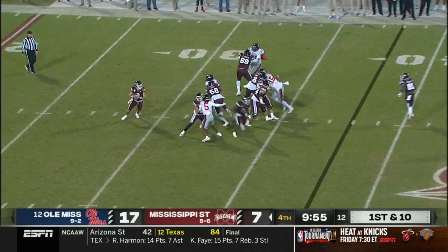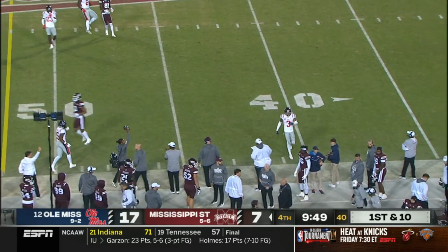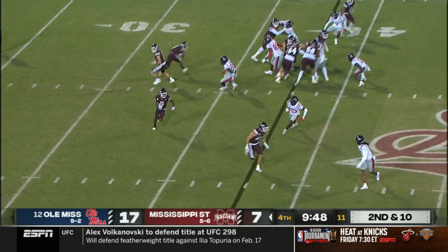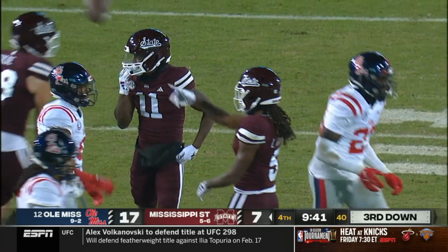On play action again. Leaves the pocket again, on a dead sprint, and he's just going to throw this one away. There's a little toss to Tulu Griffin. He picked up the nickname when he was growing up in Philadelphia, Mississippi, because he was too loose.